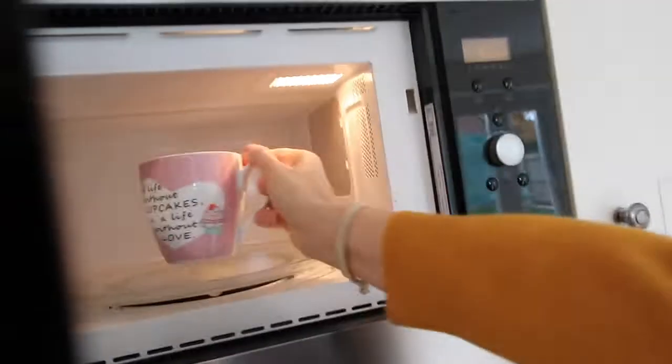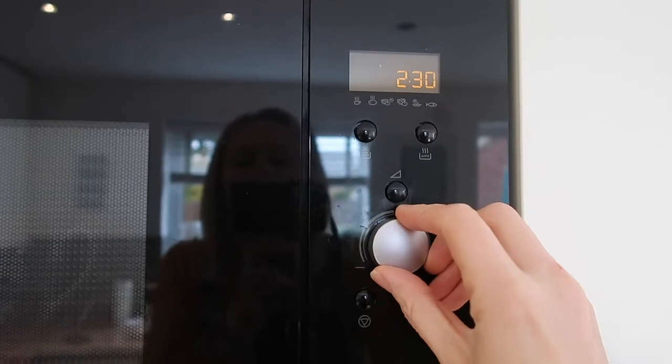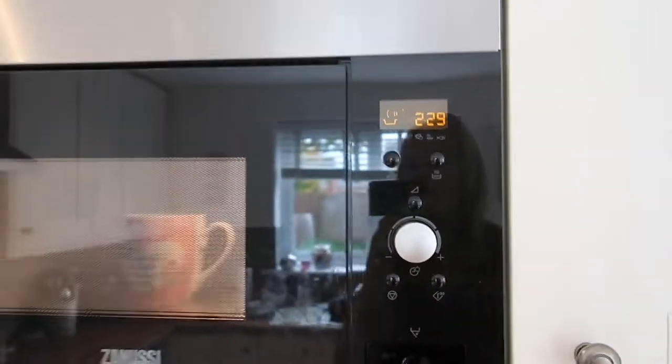So there's my mug cake. I'm going to put it into the microwave for 2.5 minutes. Where are we? 2.5, and there we go. And then we'll have a nice cake for breakfast.